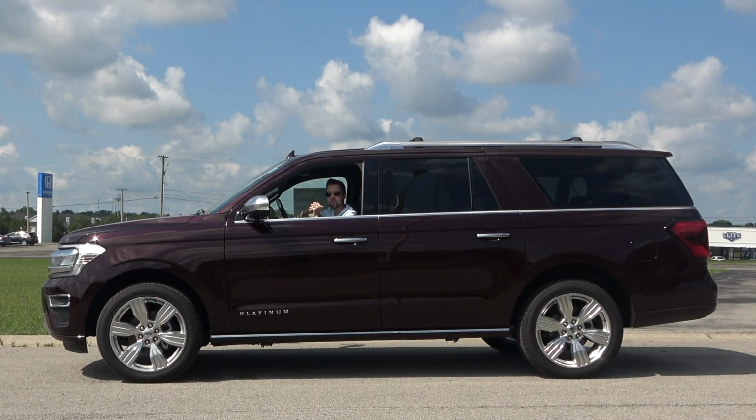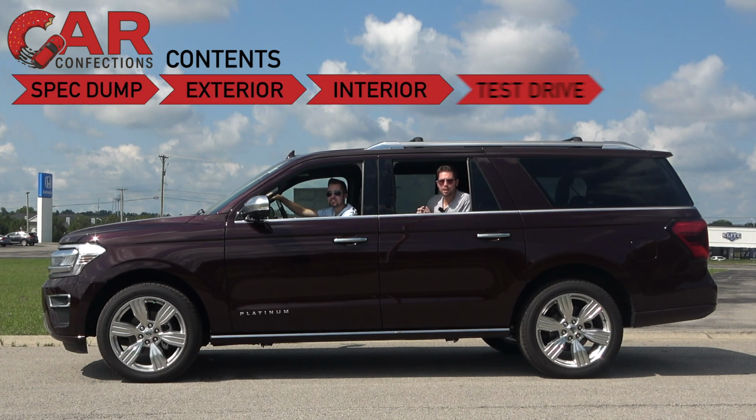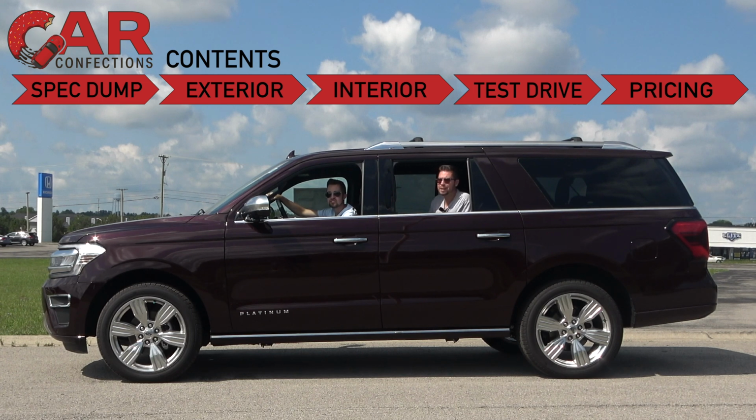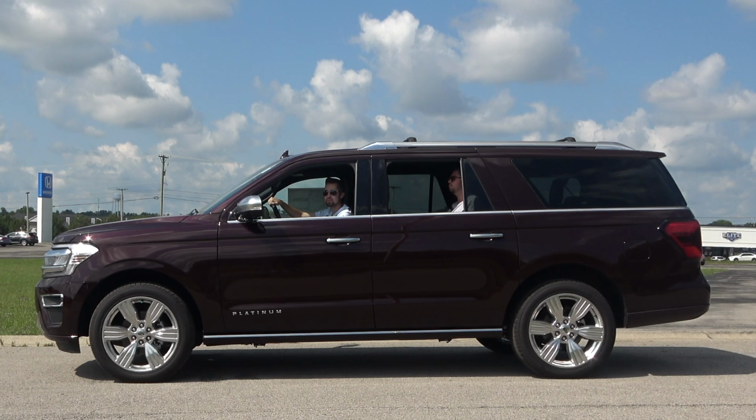What's going on YouTube? So this behemoth of an SUV we're in today is one of the most recognizable on the road, the Ford Expedition. And this big behemoth has a lot of big competition, including the Chevy Suburban and Jeep Wagoneer. So, is this the best full-size SUV money can buy? Let's go ahead and find out.